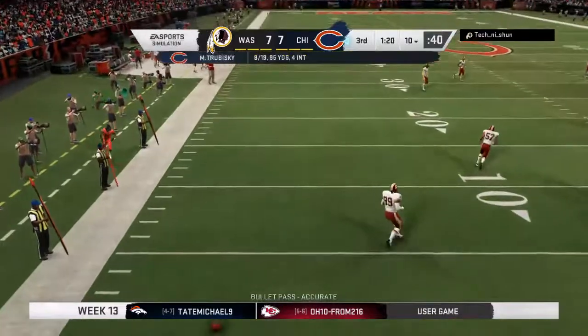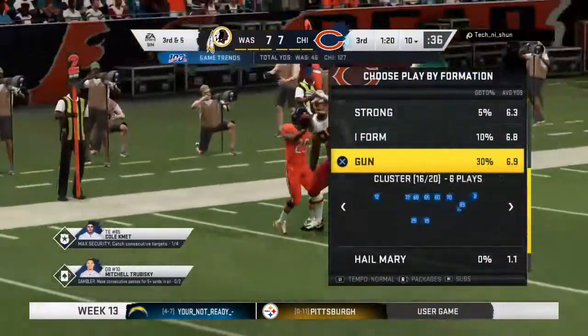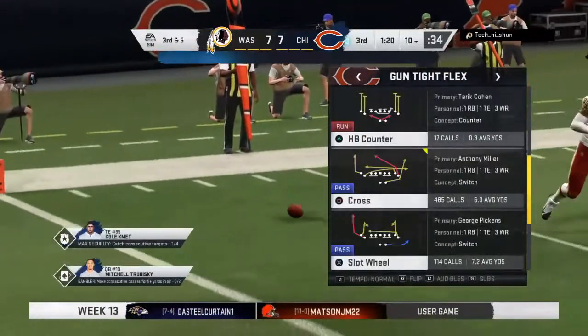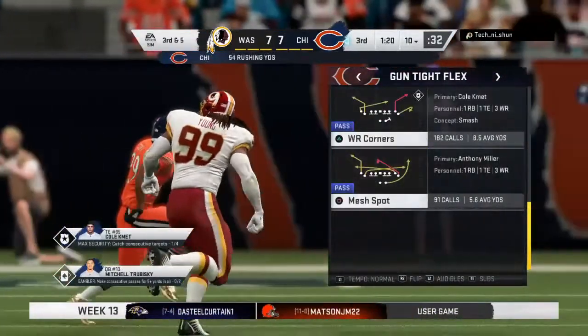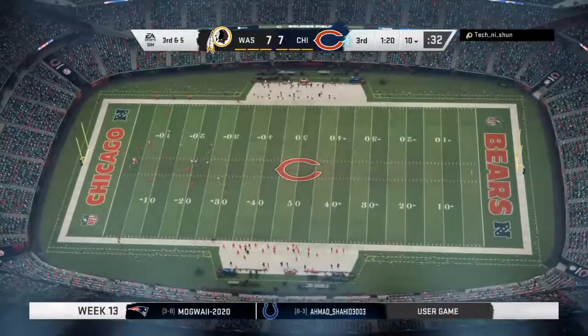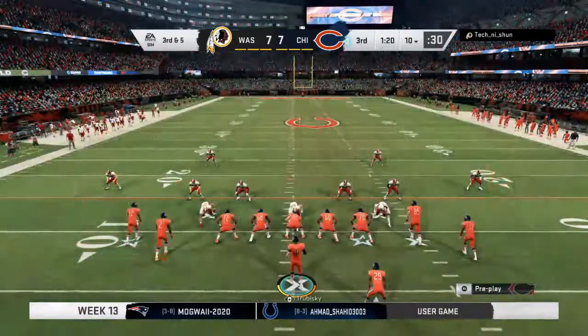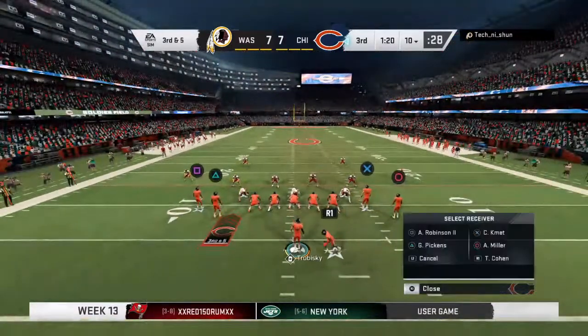Now, meanwhile, a pass that should have been intercepted, but it winds up falling incomplete. We've seen these defenses make enough opportunistic plays to keep this one low scoring. Flying around, making plays on the ball, and we see yet another errant throw as a result. They come up now 3rd and 5 following the incomplete pass.